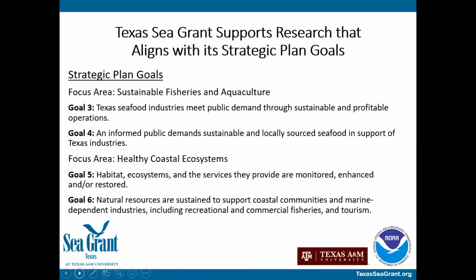We have 4 focus areas, and I've got 2 focus areas on the screen right now. The first one is sustainable fisheries and aquaculture. The second focus area is healthy coastal ecosystems. These are the same focus areas that our National Sea Grant Office strategic plan uses. And so we're perfectly aligned with them here, but our goals are a little bit different and customized to Texas. So if you look under the first focus area, sustainable fisheries and aquaculture, we have 2 goals listed here. You'll see them in our plan listed as goal 3 and goal 4.